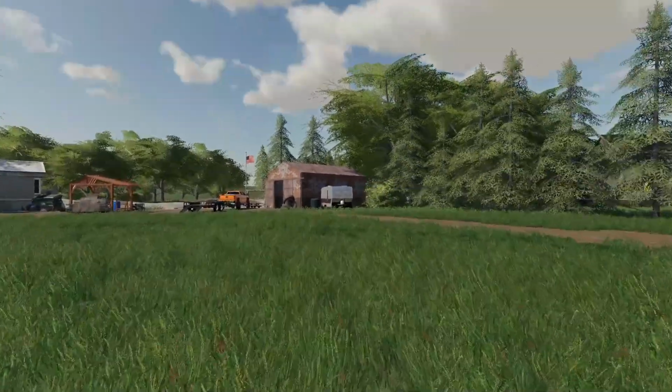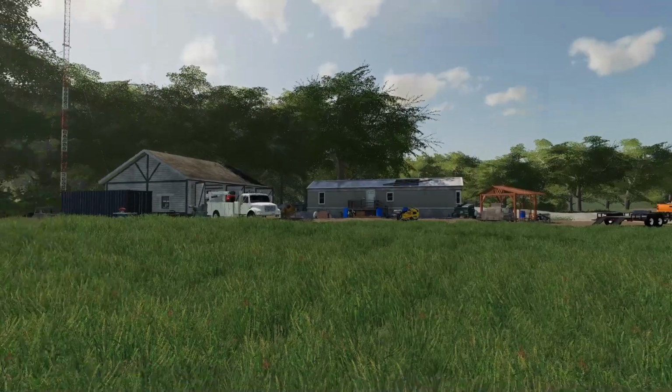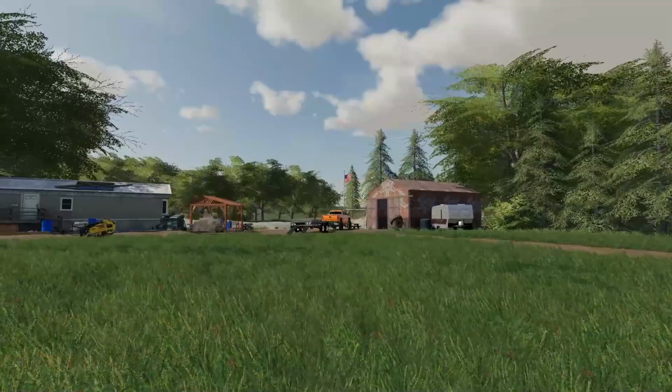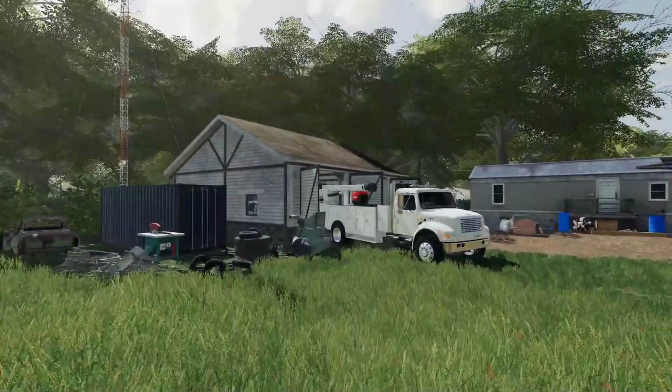But the plan is to either strip everything out of here and build a new house, garage, all that good stuff, or we can take everything out and then just leave this lot bare. So let me know in the comments what we should do. I have no idea yet, but we'll figure it out. Anyway, I'm gonna go help my buddy with the Dodge there, so I'll see you guys in a little bit.